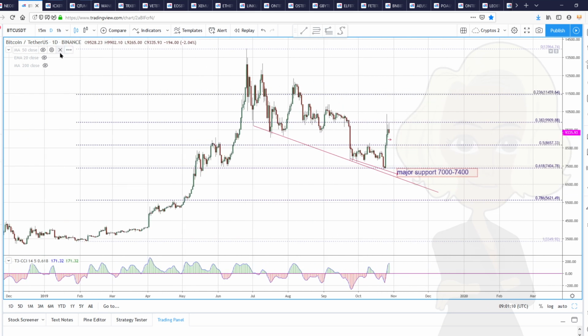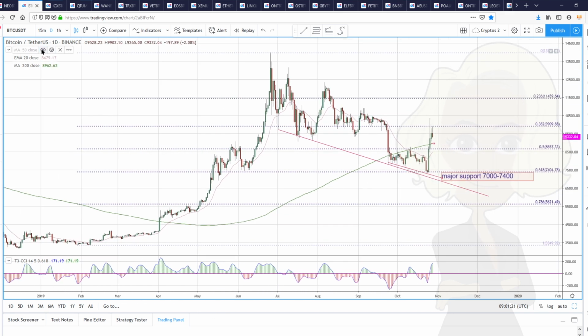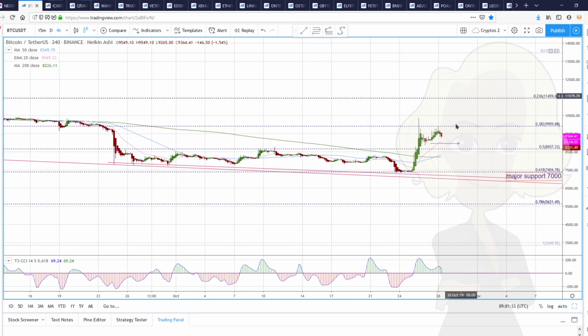So now it's really important in Bitcoin, when we come back, that we find support here in the middle, that we find support from these daily moving averages, and we get that really good signal. For me, that really good signal is going to be a 4-hour buy entry. I want to see a really nice ABC, and then Heikin Ashi on the 4-hour go from red to green and turn up again.